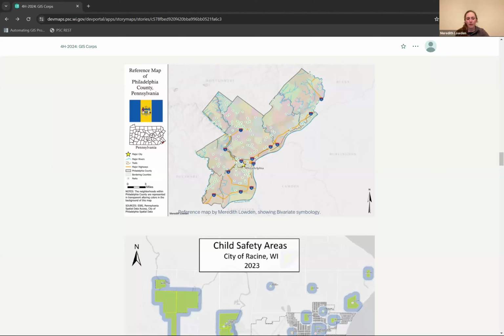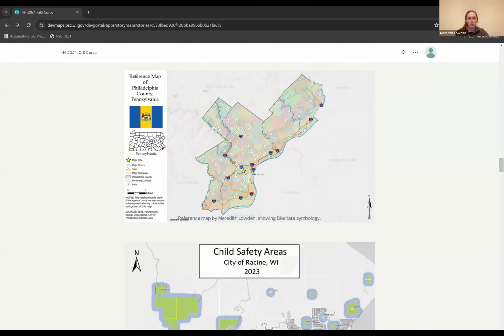We have a north arrow, which is always important on all of our paper maps. We have a scale, and then we have a legend, which is one of the major things that every map should always have. And then a title. Without the title, we would have no idea what this map is even showing if you weren't familiar with Pennsylvania or Philadelphia. And then we have notes and sources.